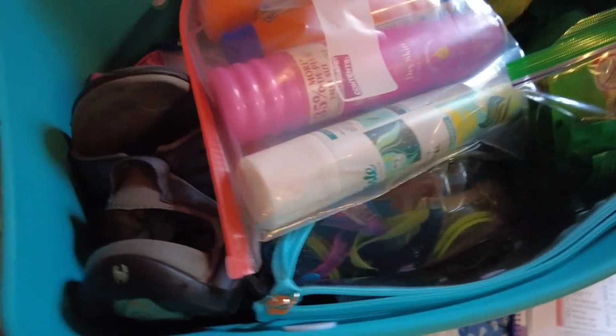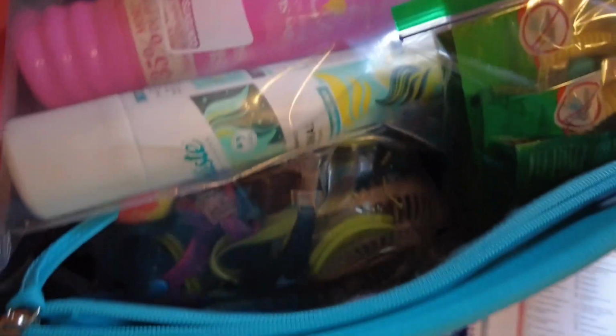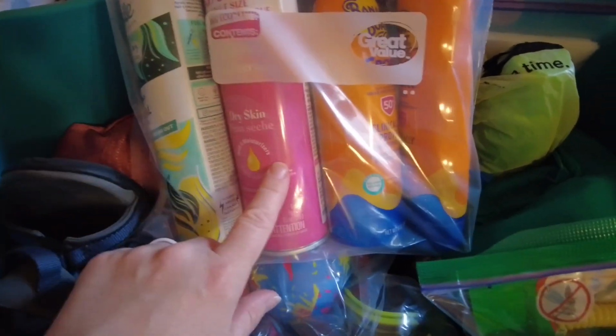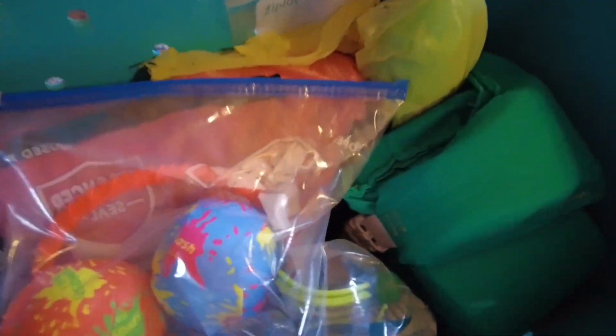Okay, so I also have my very large bog bag in here, and I think I'm just going to set this in the van somewhere. I have my Teva shoes that I always carry. I have a gallon bag with shaving cream and dry shampoo and spray and lotion, sunscreen. I have a pack of bug bands, those little ones that you can wear on your wrist in case we need them. I usually don't, but we have them.